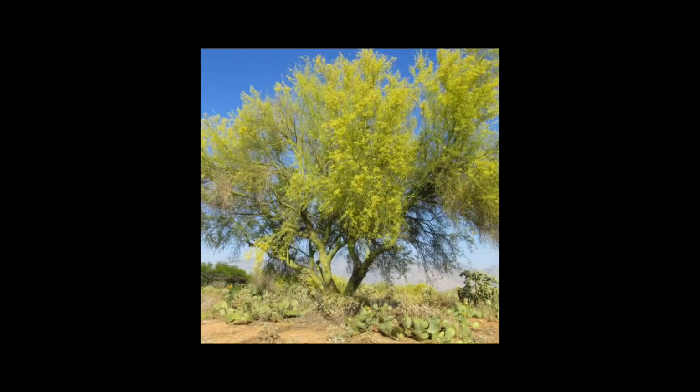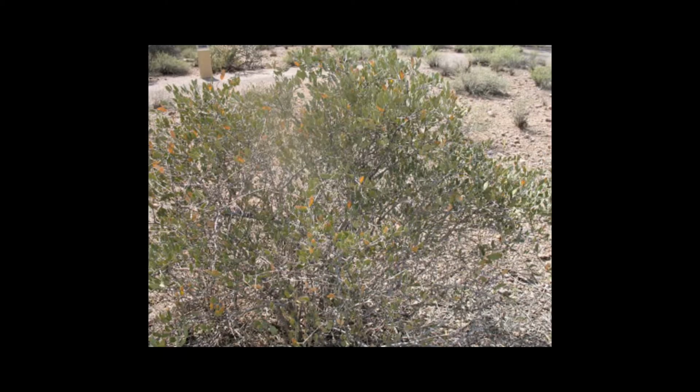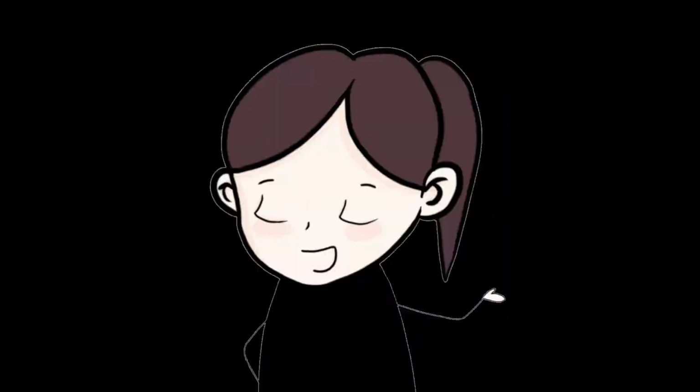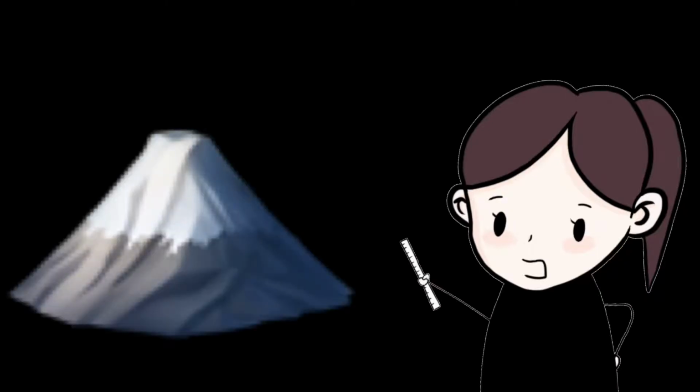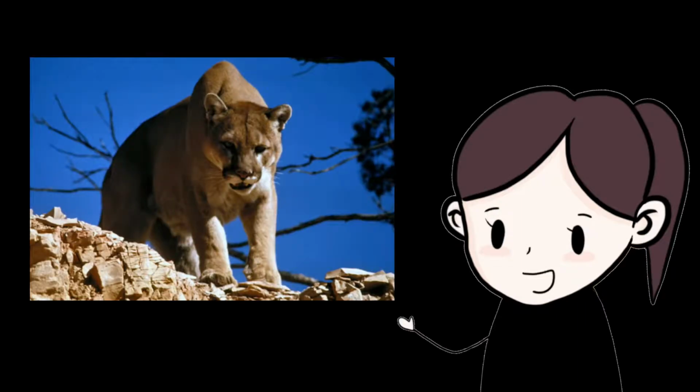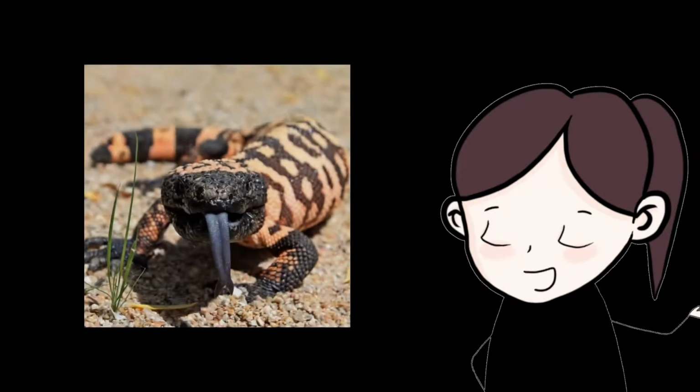Their diets mostly consist of a wide variety of twigs, leaves, flowers, grasses, and cacti. Plants that bighorn are known to forage for include ironwood, palo verde, jojoba, Mormon tea, brittle bush, and barrel cactus, ephemerals and perennials alike. Bighorns usually dwell in the Rocky Mountains or at higher altitudes to escape the dangers from below, like coyotes and mountain lions. And finally, last but not least, we have the Gila monster.